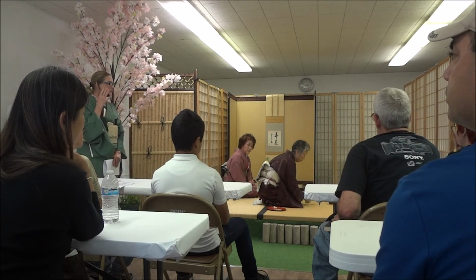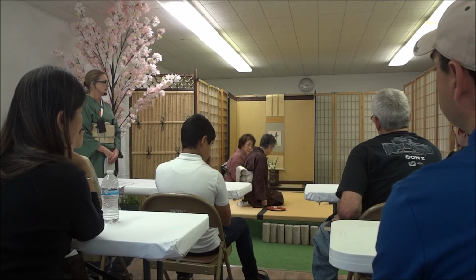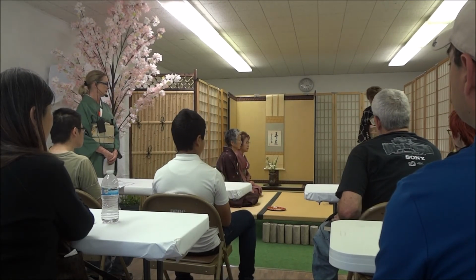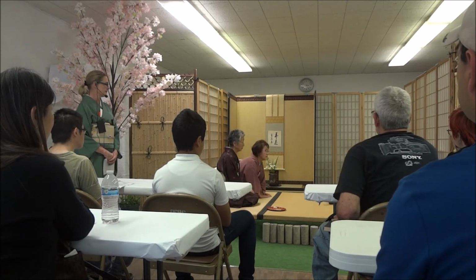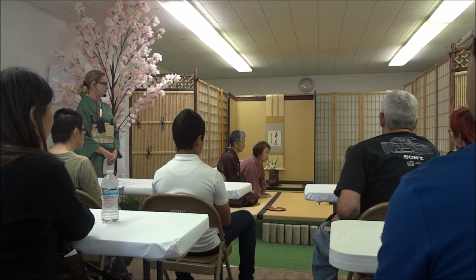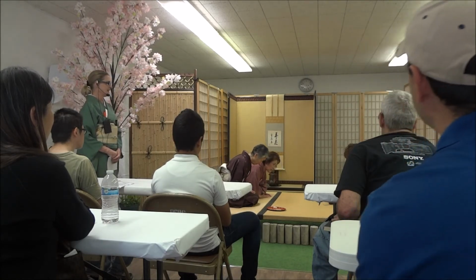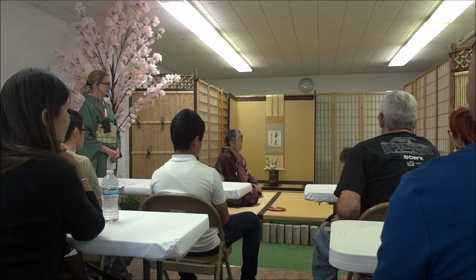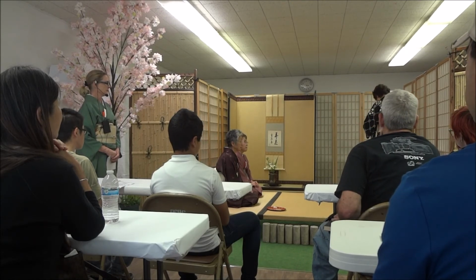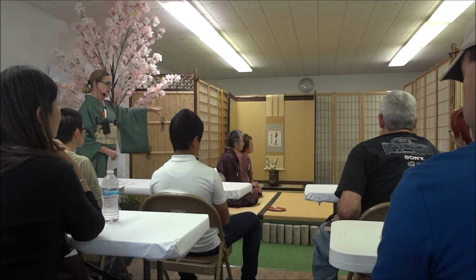Last bit that we'll see is the hostess will come back in and give them the names and history of the pieces they've just looked at. The thing is, you have to remember the names of all the pieces. The last piece is the guests will go back and look at each piece before they come back out of the tea room.